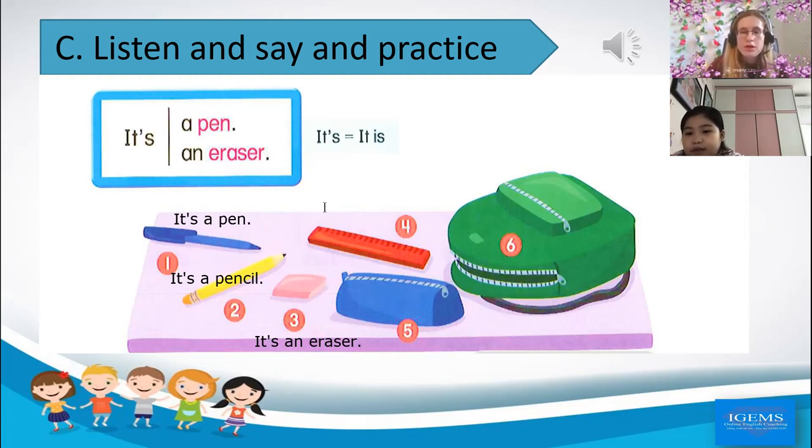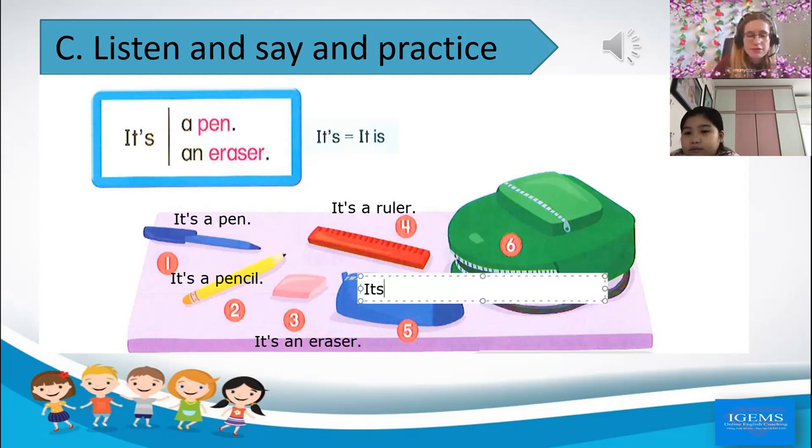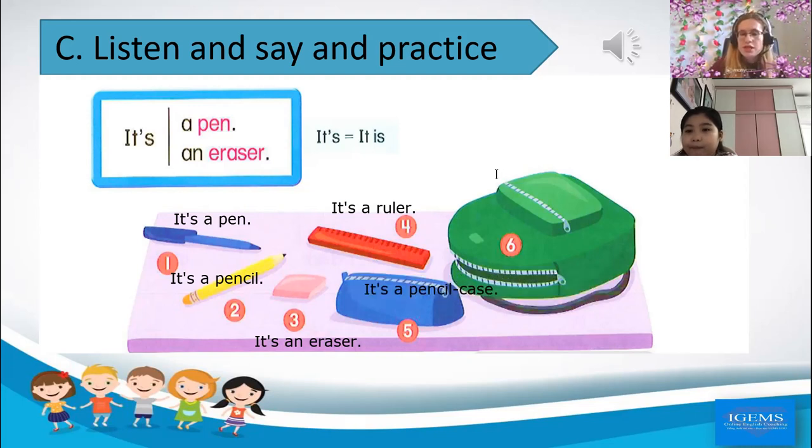Number 4. Good work. It's a ruler. Good job. Number five. It's a, what is this? It's a pencil case. Good job. Number six, it's a backpack. Good work. Very good. Page five. Good job.